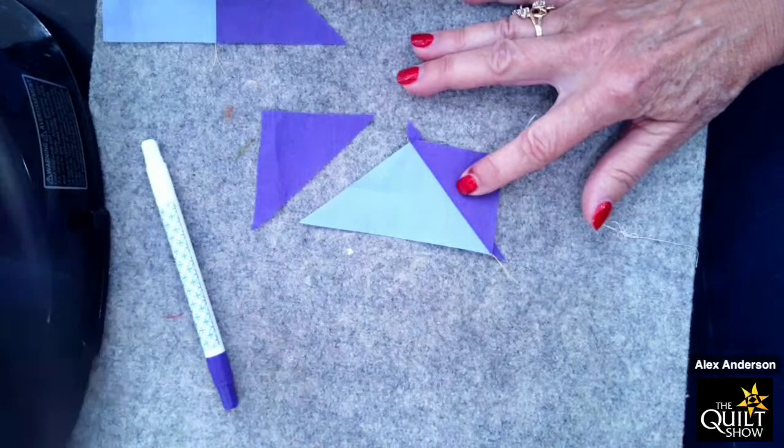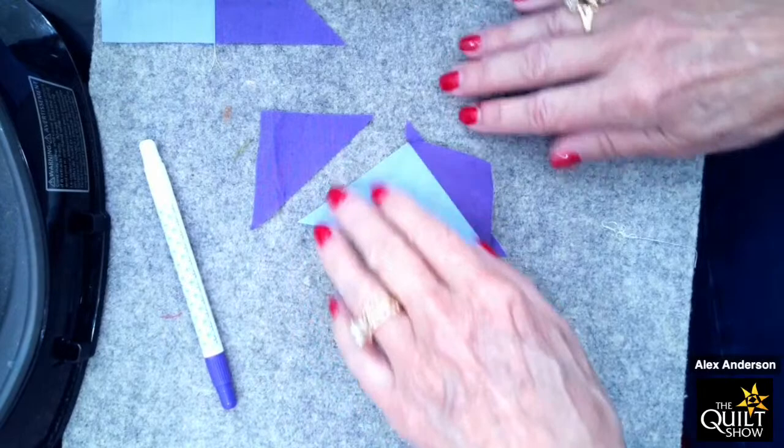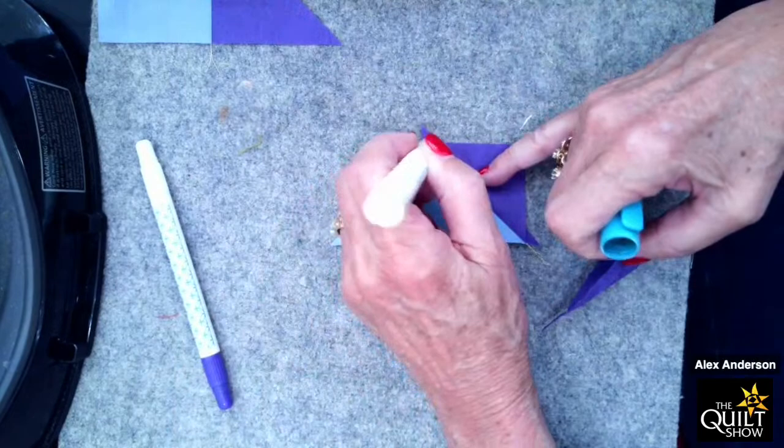Come up, come off. See, if this ironing surface were squishy, when I come up and off, it could easily distort up here by going down into the squishiness of the ironing surface. So I'm going to line this up. And there's going to be a way to check to make sure you're A-okay. Hold on here. There and there.